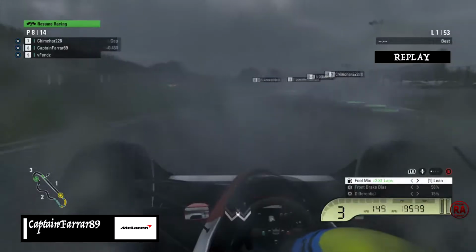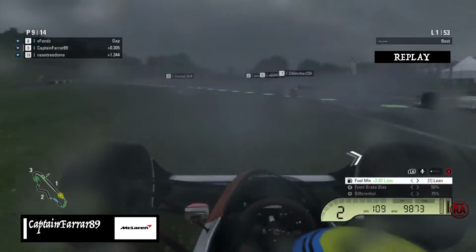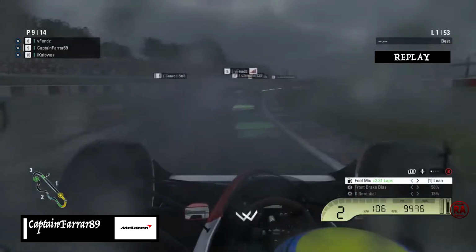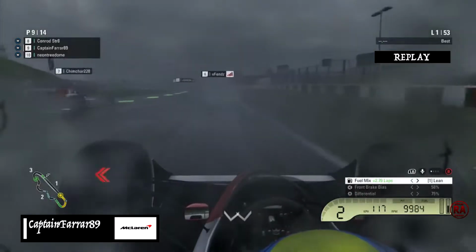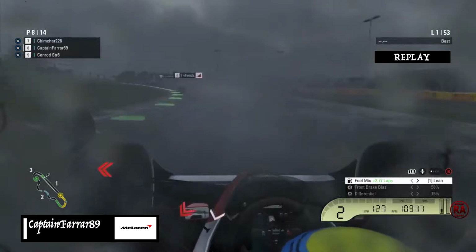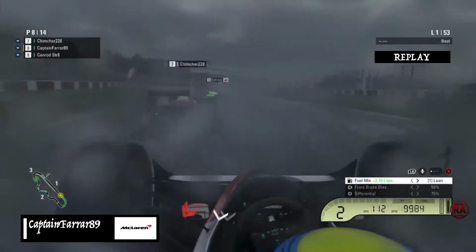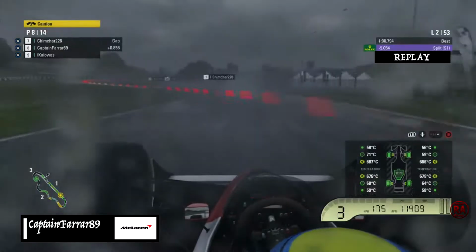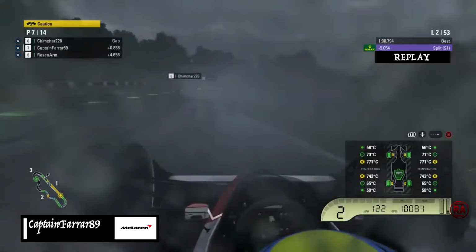He's on board now, Captain Farah's point of view. So, like I said, he was one of the ones that went off into the grass. Conrad as well. But where's Conrad going? That was Chimchar off to the left there, so just going side by side. Chimchar hangs on for now. You got Conrad, just manages to hang on to Conrad there. There's me off to the left as always.